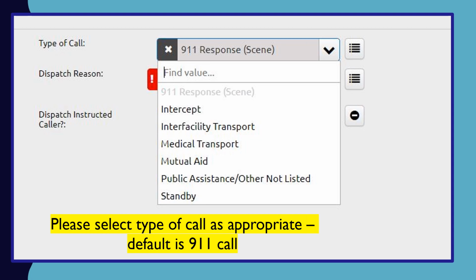If we're called outside of our coverage area, that'd be mutual aid, would be the most appropriate. Public assistance, so your lift assists, your dispatch reason would be public assistance or public assist. And if you're called to a fire scene for standby, it would not be a 911 response, it would be a standby. That's your dispatch reason, to stand by at the scene of the fire. That's the most appropriate thing.